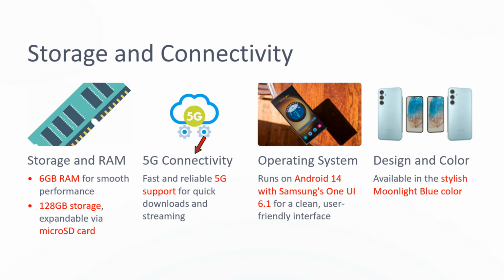And this smartphone has fast and reliable 5G support for quick downloads and streaming. This smartphone runs on Android 14 with Samsung's One UI 6.1 for a clean, user-friendly interface. This smartphone is available in the stylish moonlight blue color.